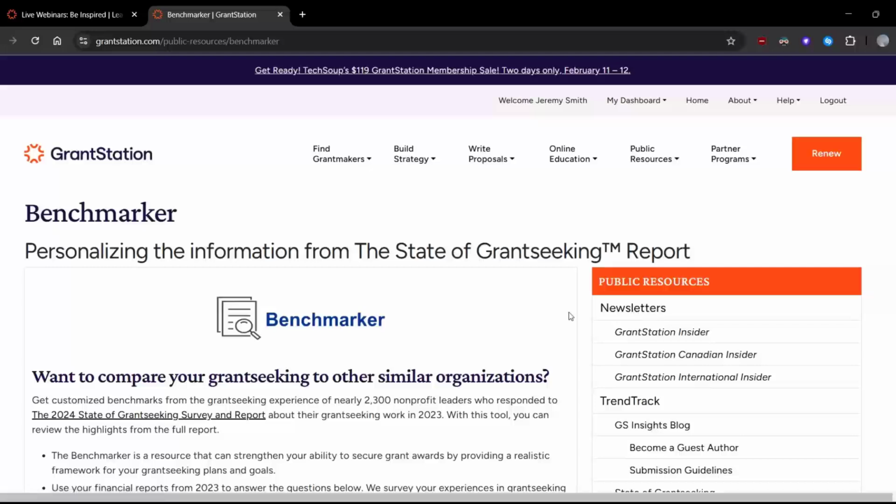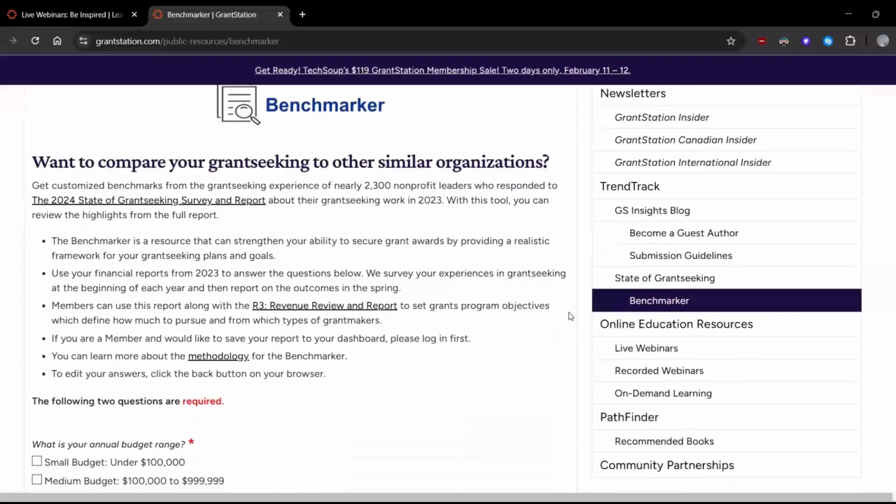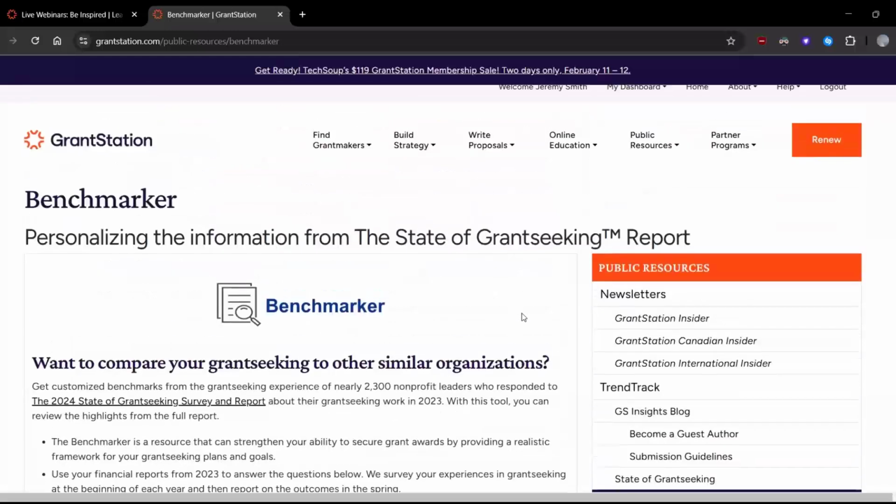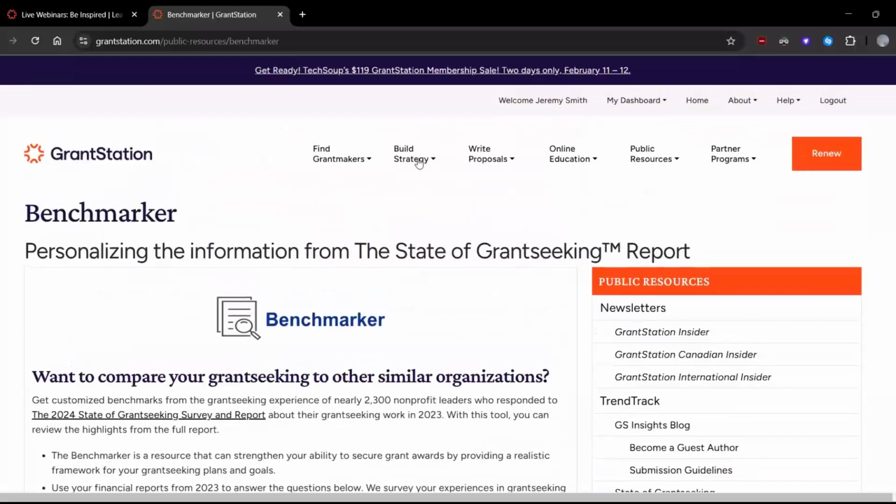But if you don't have a membership to GrantStation, that's okay. Everything in our public resources section is available to the public, but it's very easy to use. You simply start off by answering a few questions, then you receive that custom report based on those questions you submitted, and then you can compare yourself to other organizations. If you like data, this is a great way to dig into what's happening and what's going on in the world of philanthropy.